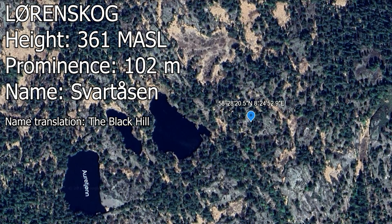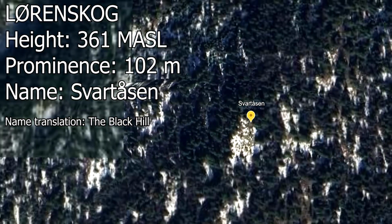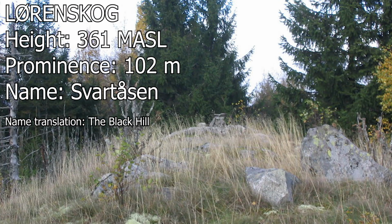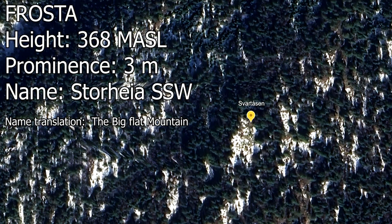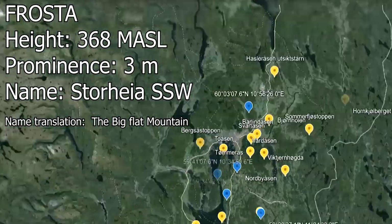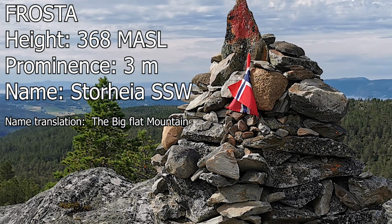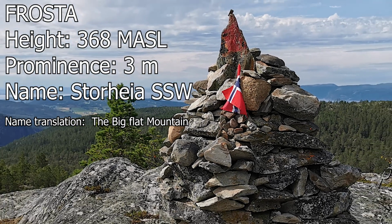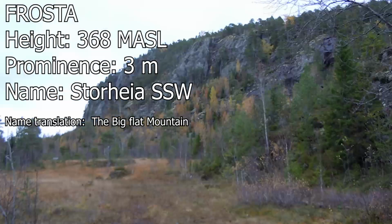The tallest hill in Lørenskog is the 361 meter high Svartåsen, located east of Oslo. It can be visited by a hiking trail from the west. A cairn marks the top. Going north to the Trondheim fjord, we have the highest point in Frosta municipality, a point 100 meters southwest from Storeheia that is 368 meters above sea level. The trail up to the top is steep, but it has ropes to help hikers get up. A cairn marks the high point.